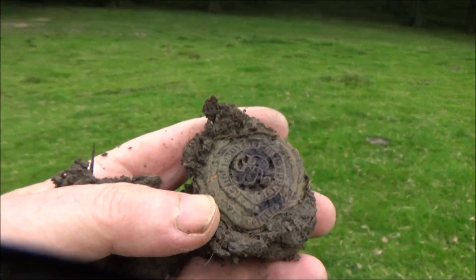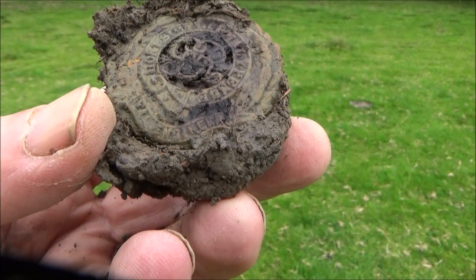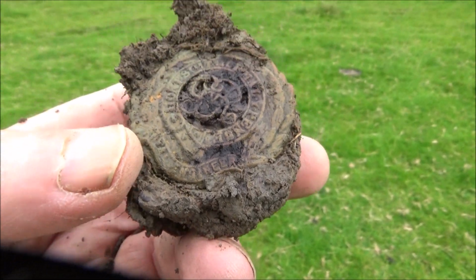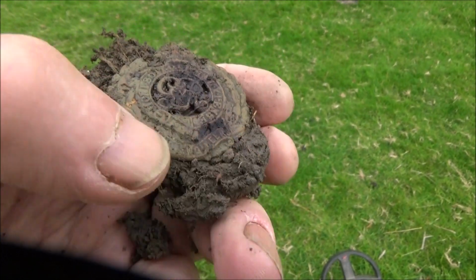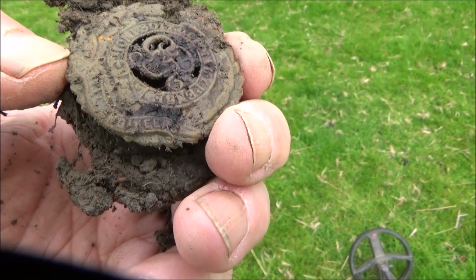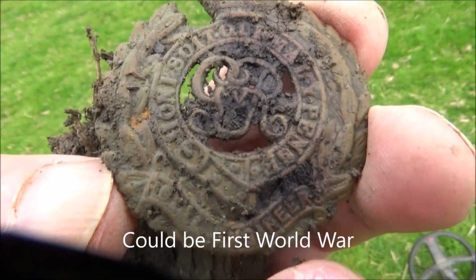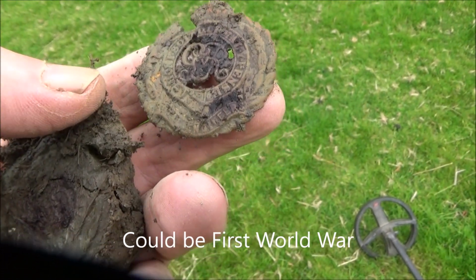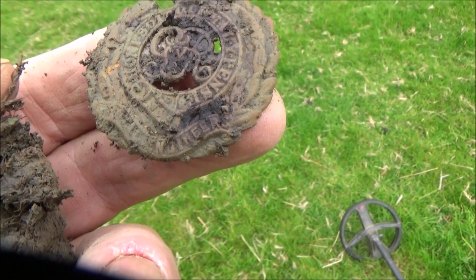Whoa, look at that. And now that's nice. Royal Pioneers. No, Royal Engineers. Let's get it right. My wife's father was in those. That's George the 5th on there, right in the middle. Can you see it? So it's a Second World War Army badge for the Royal Engineers. Good one.